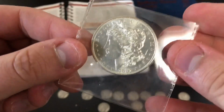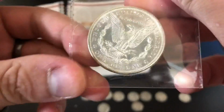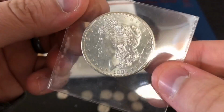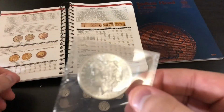But this is an 1881, and the way to tell the mint mark on these is right here at the bottom. It is an S, so 1881-S. And this one's in very good condition. I don't know, VG, it's probably actually in maybe even fine condition. I don't know. Like I said, I'm not a coin grader, but it is nice to sort of figure out pricing on these.